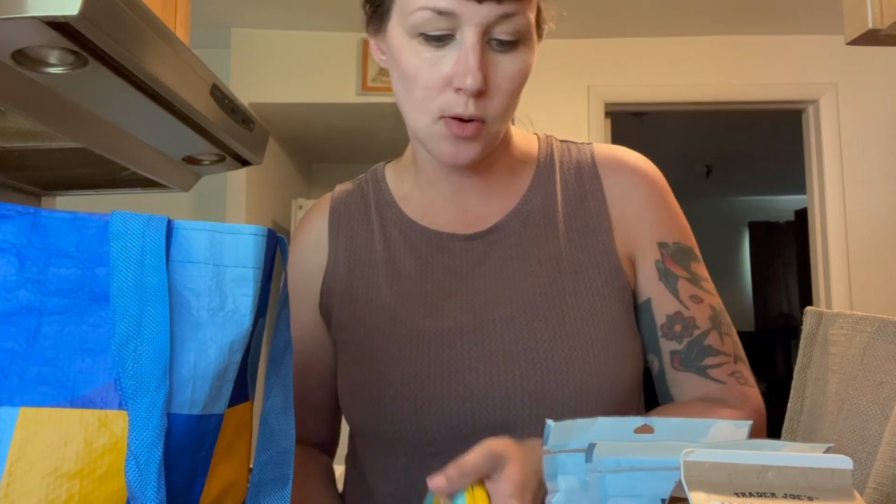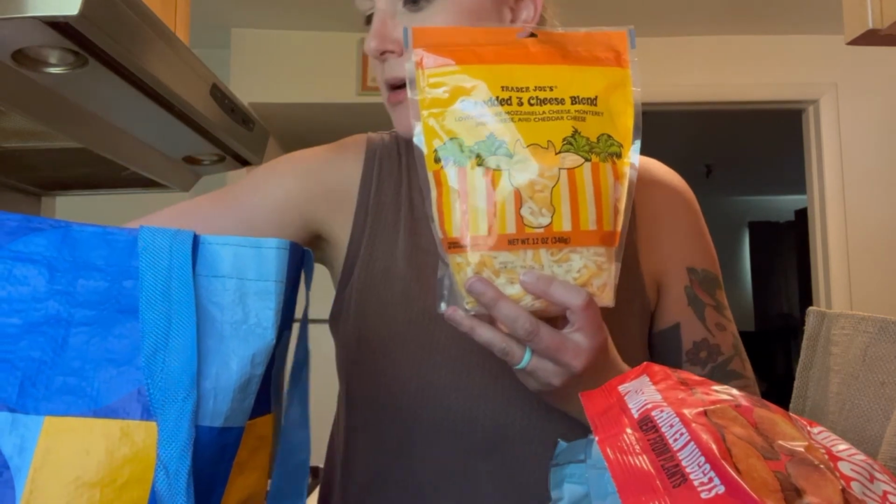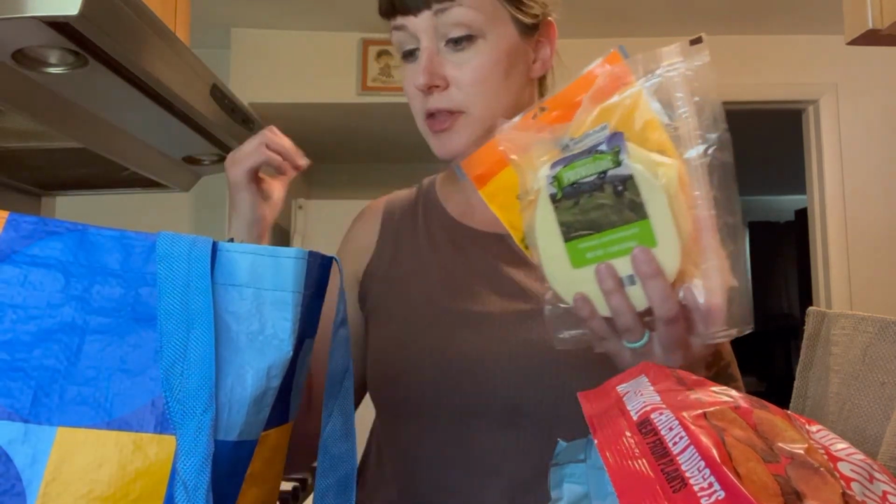So these will go hopefully each of the days. I also got myself some Impossible chicken nuggets. These are plant-based, more for my lunches, I know. I got some shredded cheese, some provolone cheese to go with the cheese that's already in my fridge because I'm making a macaroni dish for Memorial Day. I need to make a lot.